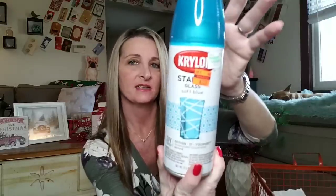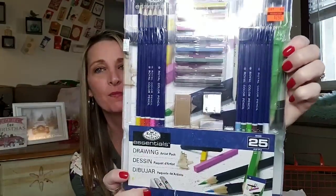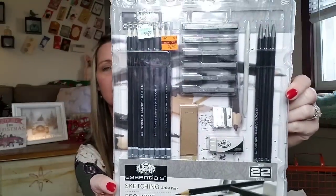They had some spray paint. This is stained glass, soft blue. I got it for 89 cents. And then I bought multiple ones of these. These were only a dollar. So it's got your chalk, pencils, sharpener, all that good stuff in there. And then I bought this one for the same price, 99 cents or a dollar.